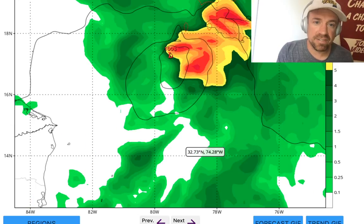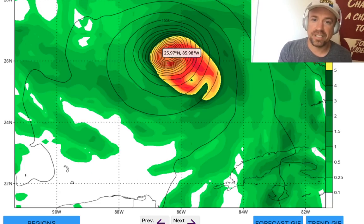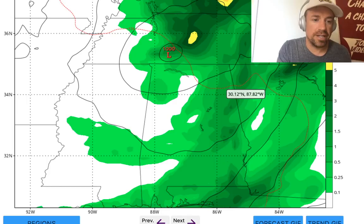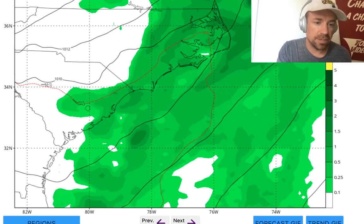But look at that intensification right after the western tip of Cuba, hardly losing a step with this eastern track. And I'm really curious what the 12Z models are going to show here as well, and to see if that eastern trend is even going to continue just a little bit more.